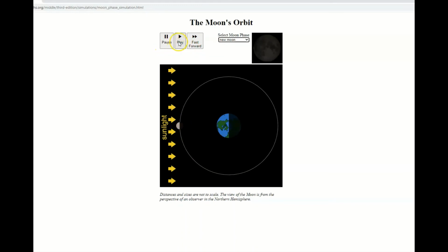The moon's going to progress around its journey. The Earth is going to spin because, well, we spin on our axis. That's how we get day and night. And the phases of the moon are going to change. So, let's pause right here. Notice right now, we have a very, very small sliver of the moon that is lit up that could actually be visible from Earth. All right, what is that? Hey, that's going to be one of our crescents. This is a waxing crescent.